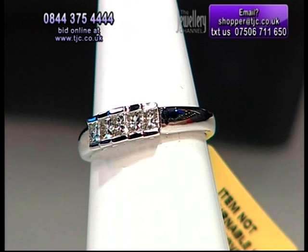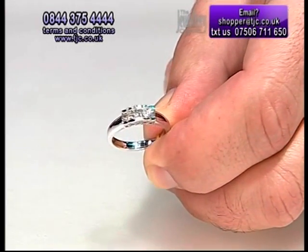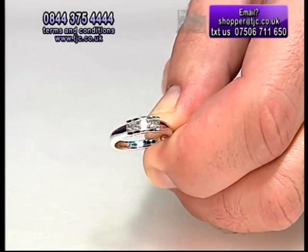Okay. Now, I'm going to bring you one of our showstoppers next, actually, because we haven't had a chance yet. We're a quarter of the way through the hour, and we've got that beautiful marquee cut diamond that I must bring to you. Definitely. But first, let's go for 5 square cut diamonds, because I think a lot of people would like a look like this.